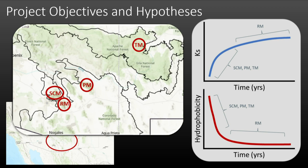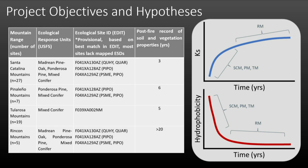From the Catalinas, which I'll focus on in this talk, which burned most recently in 2020, all the way to the Rincon Mountains, where those sites have not burned significantly for about 25 to 30 years. So the ecosystems that we're focused on and most interested in include the Madrean pine oak, so it's kind of a pine oak woodland. It's the northernmost extent of that. It's much more prominent as you move south into Mexico in the heart of the Sonoran Desert. Ponderosa pine dominated systems as well as mixed conifer systems. And these are the best ecological site descriptions that I could find and edit to match the sites that we're looking at.